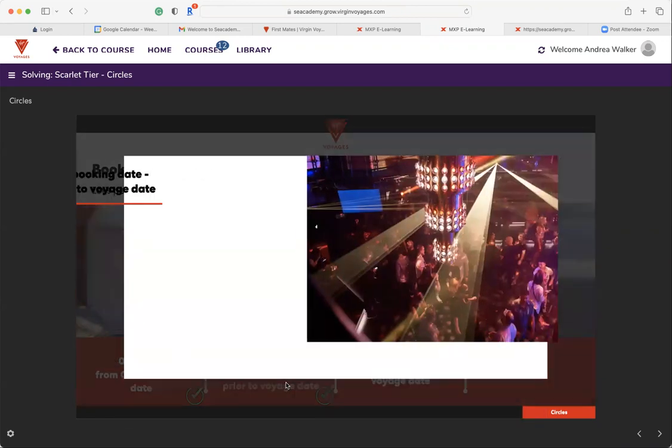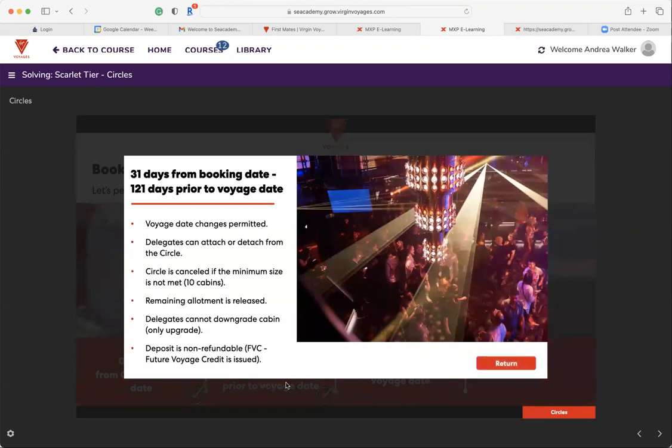Then 31 days to 121 days, voyage date changes are allowed. Delegates can attach or detach from the circle. Circle is canceled if the minimum size is not met. Remaining allotment is released. Delegates cannot downgrade cabin, only upgrade. And deposit is non-refundable. However, they will get a future voyage credit.